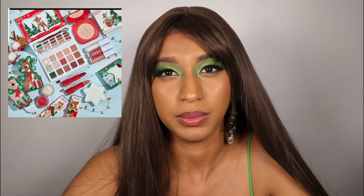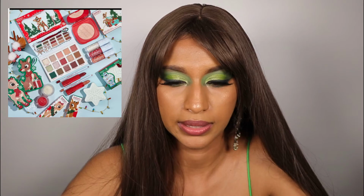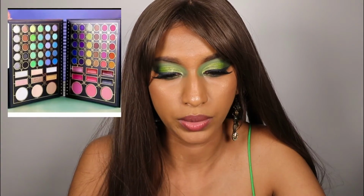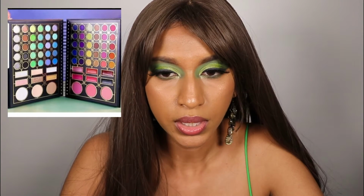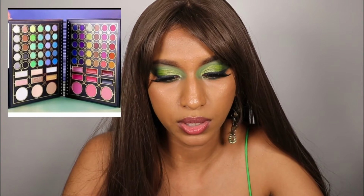So I don't think I'm going to be buying this, even though it's really, really cute and just very adorable, and I love the packaging. There are a couple more brands that have released this week. So there's one by Top Rated Beauty. It's got 60 eyeshadow shades, 6 lip creams, face products, blush, highlighter.